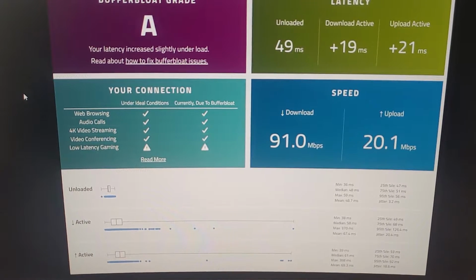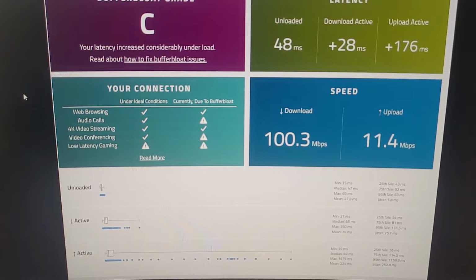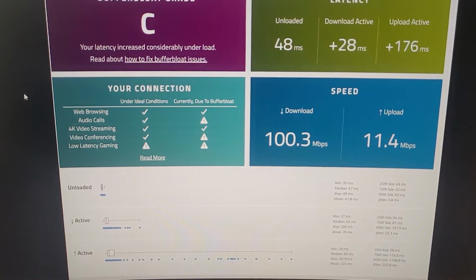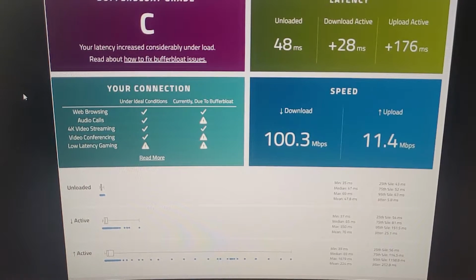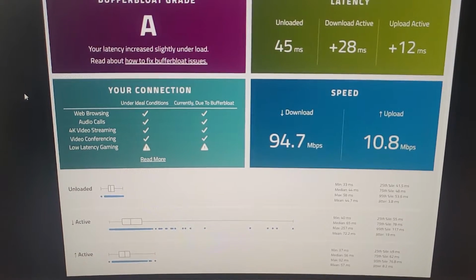Here's the stock settings just on this computer with a wired connection. You can see the latency is a bit higher without my router in the loop. Same thing here, another stock setup without my router in the loop. Here's the consumer internet without my router in the loop, wired to my computer again. All these tests are wired because they're on my main PC. Upload just horrendous.